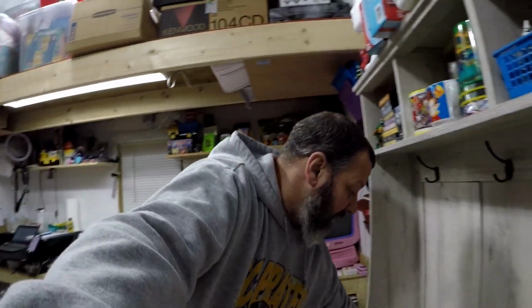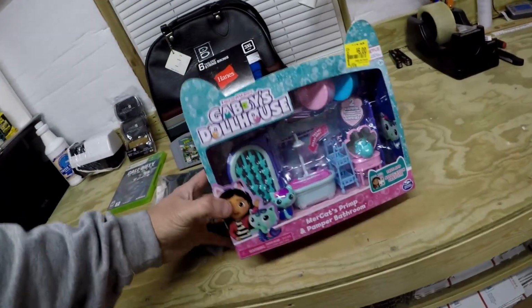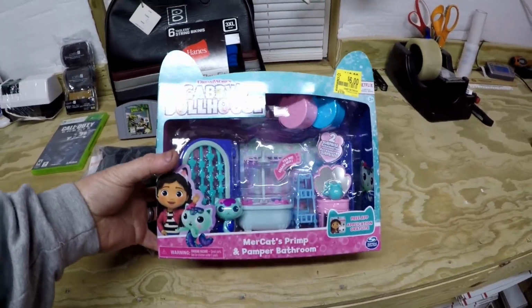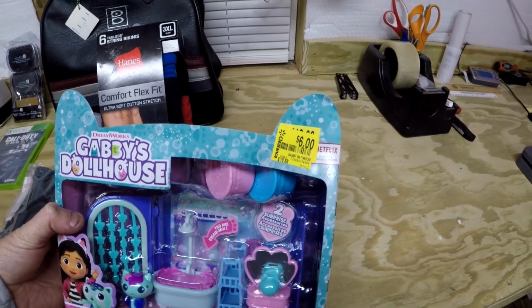Last item of the day. This is another Walmart clearance item, y'all, and this is another one where we made good money. All right. We have sold all but one of these. I think we have one left up there. And we've been selling these here recently. These are Gabby's Dollhouse figure sets, I guess you would call them. These we paid $6 for.